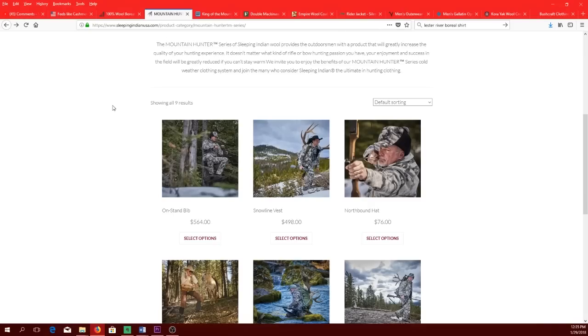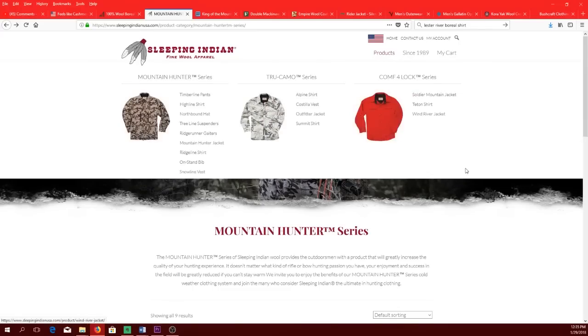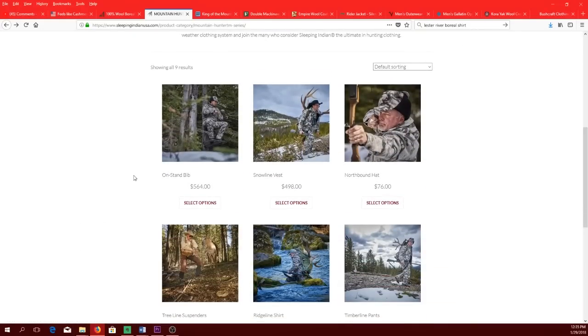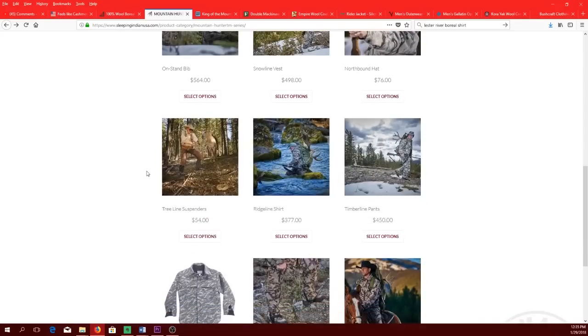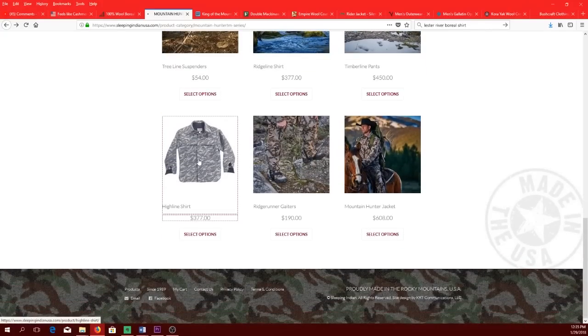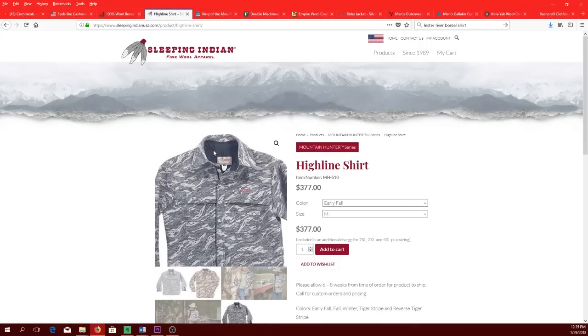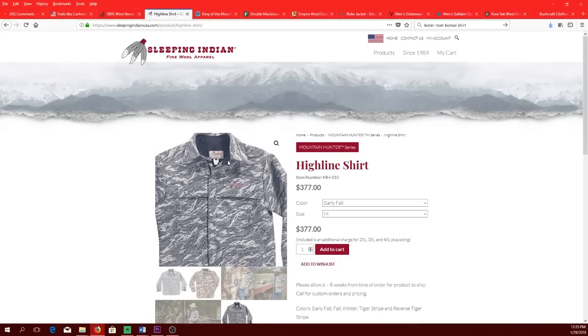Another company, King of the Mountain, or Sleeping Indian USA, is a very popular wool company, 100% wool products. You'll notice that their prices are between $400 and $700 for most of their stuff. But if you take a closer look, you'll notice that this company also produces a very rough wool. And you can tell that by looking at the linings.